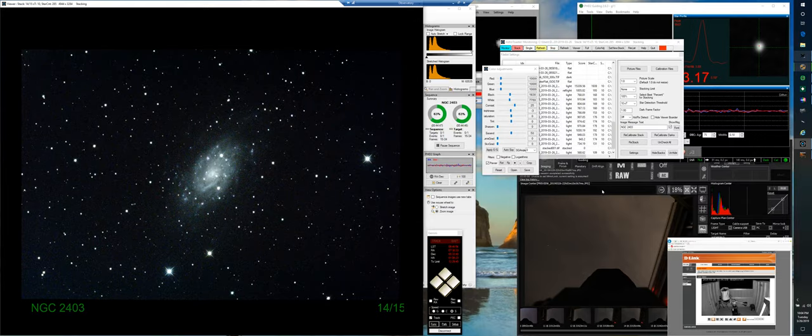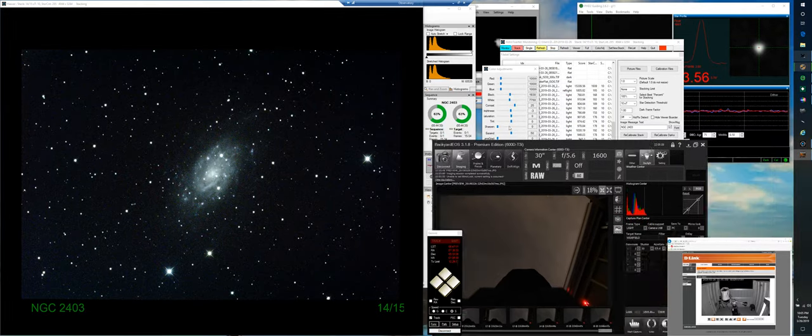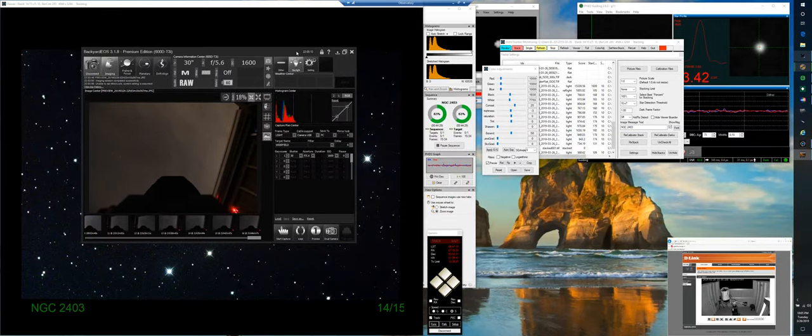I'm still collecting data, so I'm not shutting this off yet, but I'm looking through really crummy skies right at the moment. This is where I'm looking right now. Oh boy.